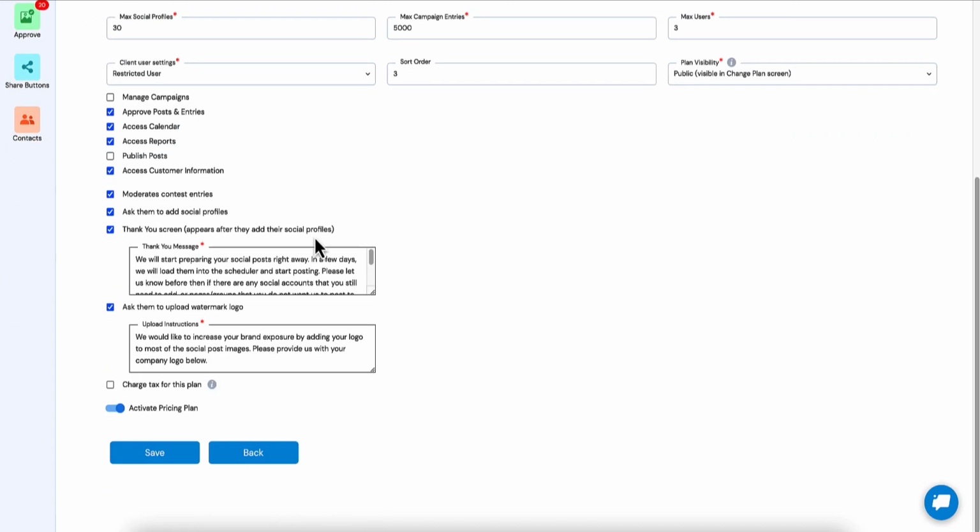So when you jump in here, you'll notice there's a new checkbox after the thank you screen checkbox. Ask them to upload watermark logo. So we would like to increase your brand exposure by adding your logo to most of the social post images. Please provide us with your company logo below. This is where you would change this call to action, asking them to add it. So you can translate that if you're in a different language or anything like that.